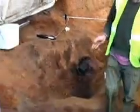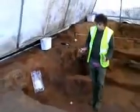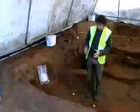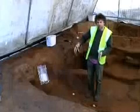As we come round this side, there are much larger iron-bound objects which have clearly been set within the base of the burial chamber.